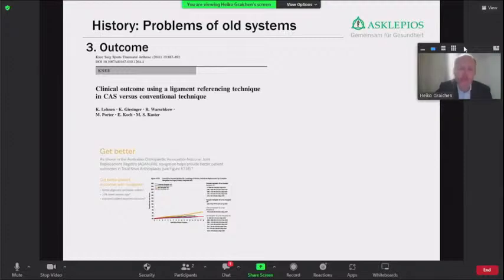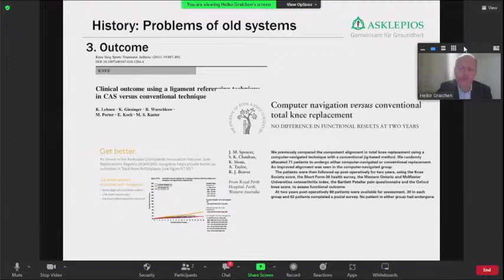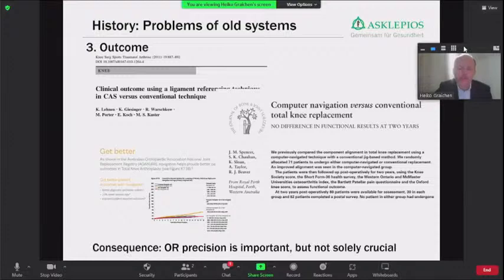So there is data there, but on the other hand, there is also data that there's no difference in functional results at 2 years. What is definitely proven is that the precision is improved with the help of technology. If you want to cut 0, you cut 0. If you want to cut 7 millimeters, you cut 7 millimeters. But what we have also learned is that this precision alone is not solving our problem of unsatisfied patients in a percentage of around 10 to 20%.